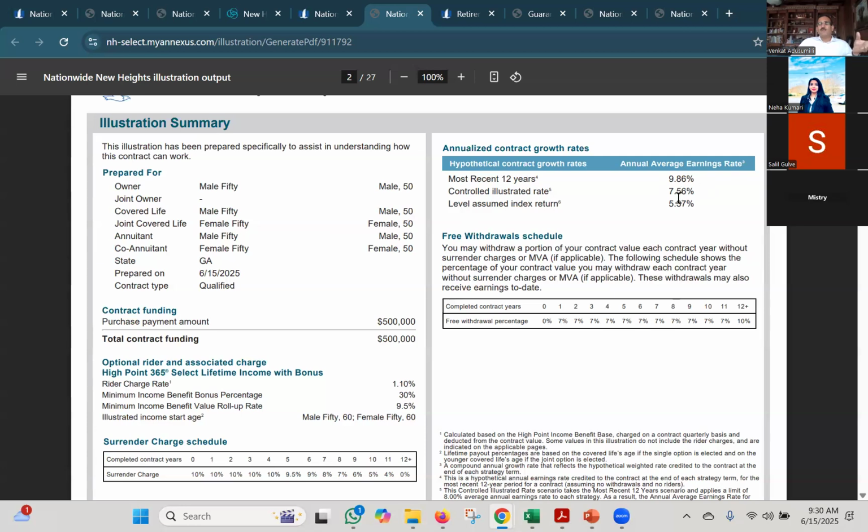And we had other two illustrations. What if the returns are only 7.56, and sometimes the one which is 5.37. So we're not telling you, hey, what if this is the actual accumulation value, but income is going to be guaranteed. We're going to look at that.